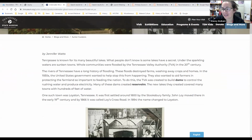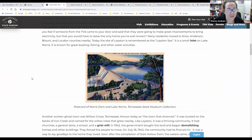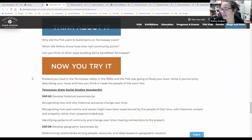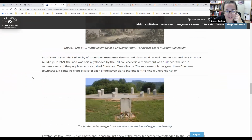And so this is actually a really great thing for fifth graders to read. It's also fun for high schoolers, but it's at the level that fifth graders can read. And it also has at the end some nice vocabulary and some discussion questions, and it lists standards. So this is a great teaching resource. So thanks people from the Tennessee State Museum.